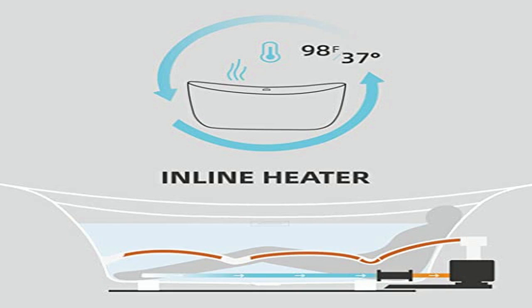Maintenance is fairly straightforward. The stainless steel jets resist corrosion, and the surface is treated to reduce buildup. However, the air injectors can collect mineral deposits if you have hard water, so you'll want to run a monthly vinegar rinse through the system. The pump's filter also needs cleaning every few weeks to keep the flow consistent. If you're comfortable with a quick monthly routine, these tasks are manageable. If you'd rather set it and forget it, a basic acrylic tub without the air massage system might be a lower maintenance alternative.